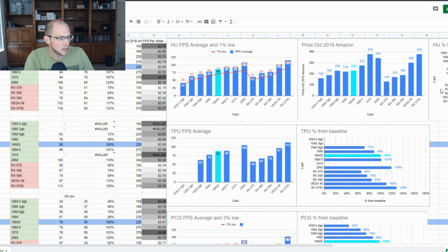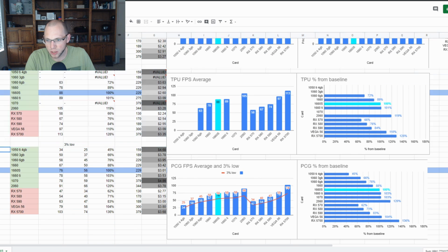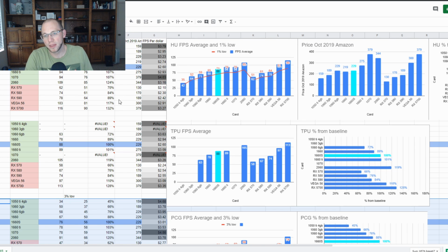This top bar right across here, this whole section is all from Hardware Unboxed. This second section is from Tech Power Up, and this third section is from PC Gamer. Now I just took the values that they had. If you want an actual review of all this, go check out their reviews because they do great jobs at what they do, and I can't compile data like they can. But I did compile their data, and I came up with some graphs, and hopefully this will help you make a decision for yourself on what graphics card you should buy.